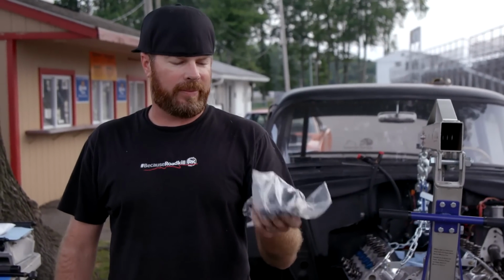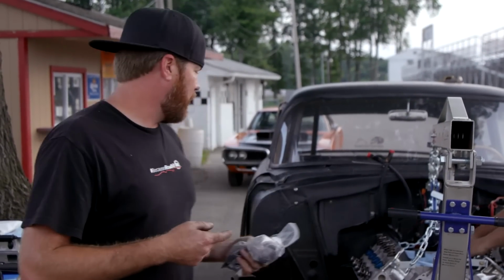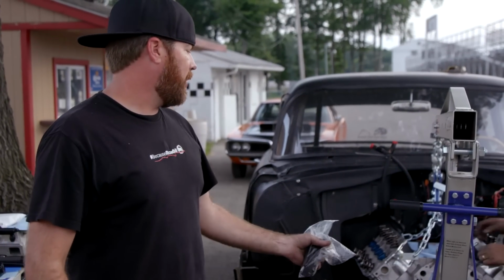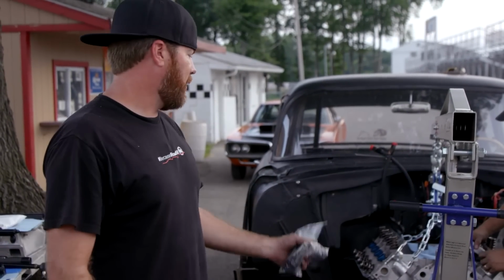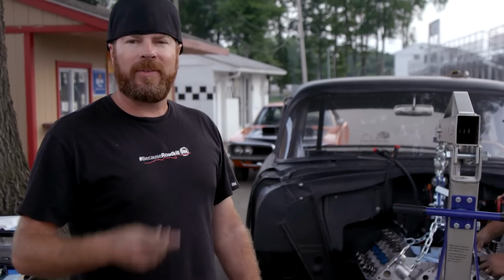These are awesome. We can now take the heads off, except we can't take the heads off because we don't have the front motor plate on. And the front motor plate's not on because we don't have the timing cover on, and the timing cover's not on because we're missing the cam bushing, which is still 2 hours away from getting here.